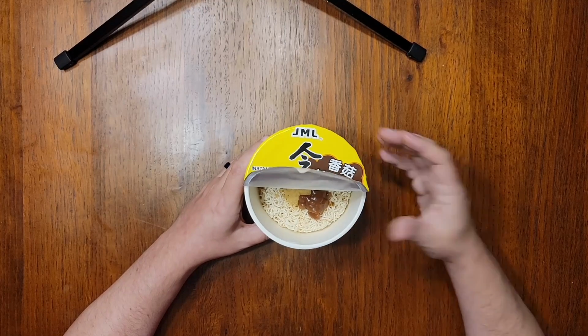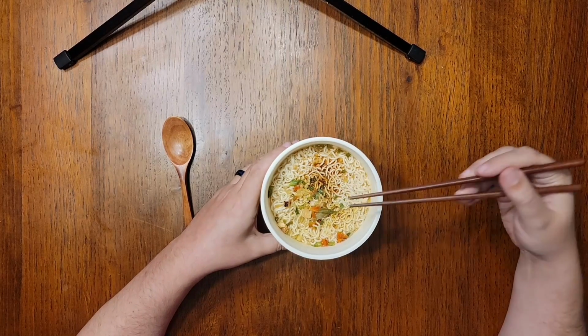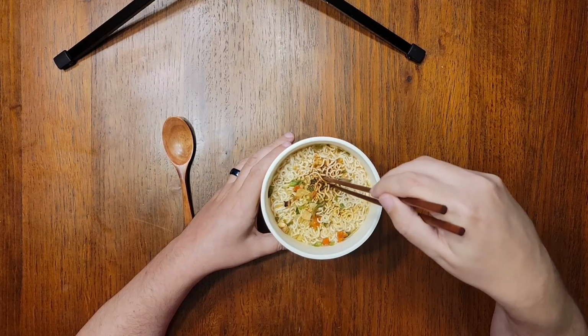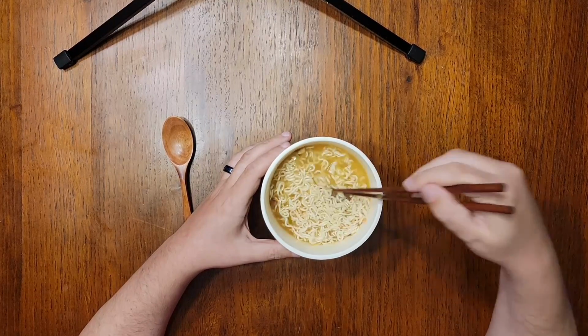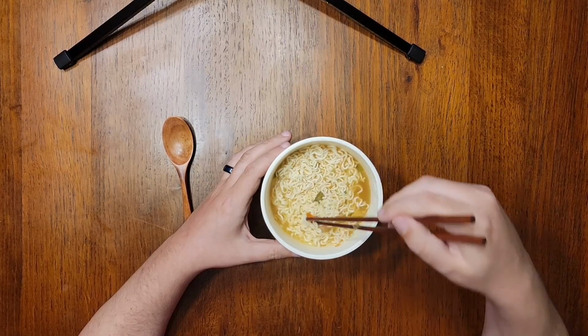All right, time to steep. All right, and here we are. And as always, we're going to give this a nice stir to make sure everything is incorporated, especially that liquid that kind of stuck around the top here. I gotta say, this is a really healthy portion of noodles. Even if this turns out to be mediocre, it's absolutely going to be filling, so that's a plus.